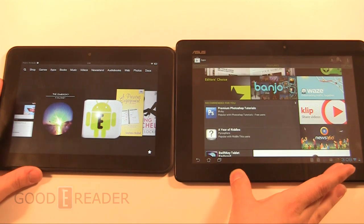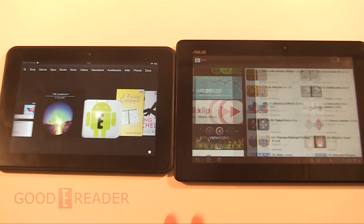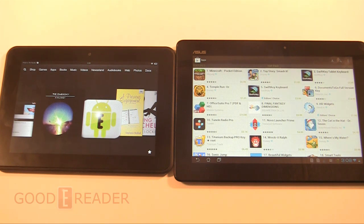So I'm not a fan of tablets that are tremendously light. On the same point, I'm not a fan of tablets that are really heavy. It's just going to be something you're going to play videos and games and all that with. So it's going to be something you want to hold in your hand comfortably.